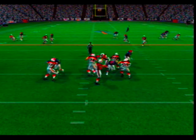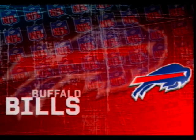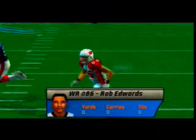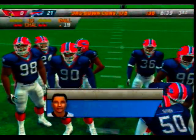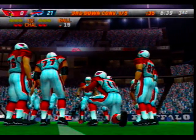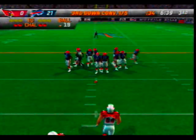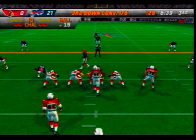Dropping back. Throwing. Incomplete pass. You can see here he had it in his hand. He looked like he would have brought it down. And when he gets popped, the ball just squirts out. You need a rush. They ain't getting nothing. You gotta have it.